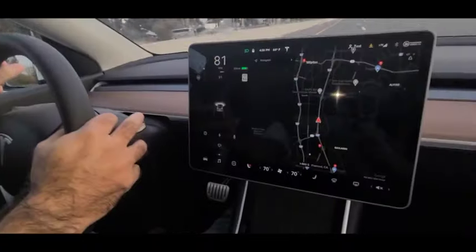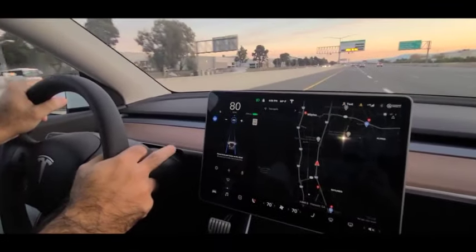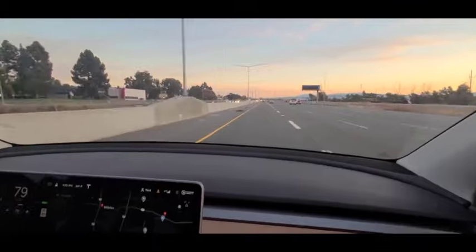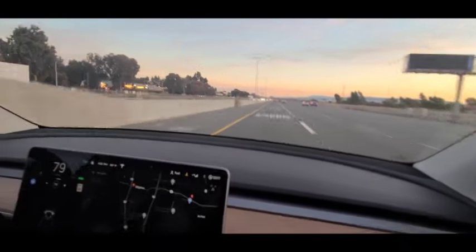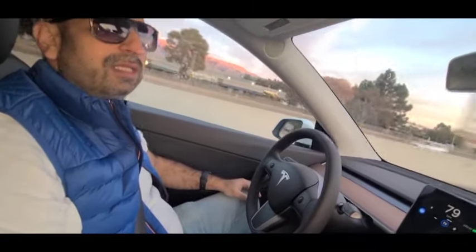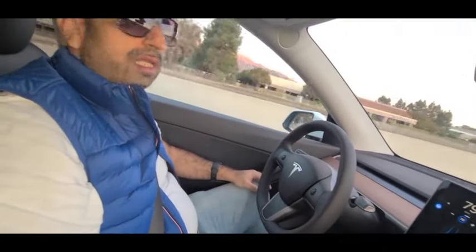So now let's try the auto mode. Oh yes, now it has this auto mode. Okay, perfect. Look now, you can see me. Hi guys. Hello everyone. Oh my god, this is a lovely feature. Look, the car is driving on its own on autopilot. My goodness. Tesla, who created this car? Who created this car?